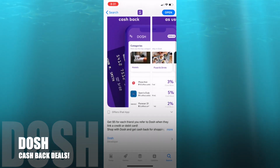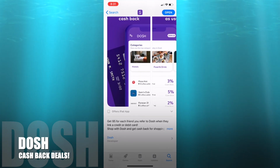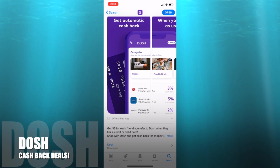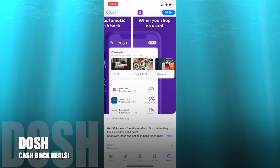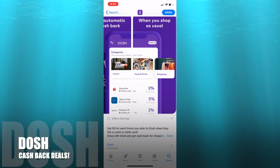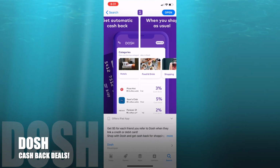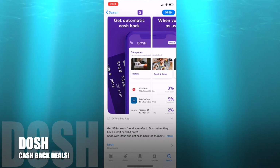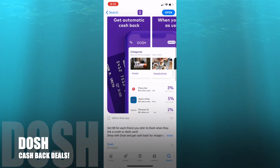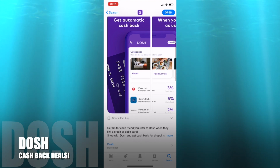After you link your credit card or your debit card to Dash, you will automatically receive cash back when you shop with Dash Partner. Get effortless money whenever you shop and dine at stores near you. Again, it's no points, no coupons, no receipts. You can even earn cash back at hotels and rental cars. The only thing you have to do is link your card and you can get started today.